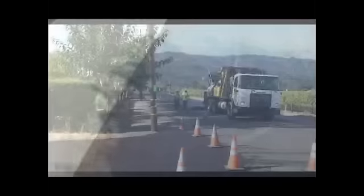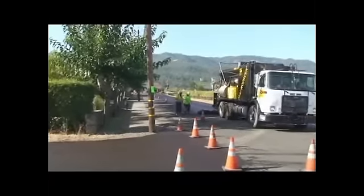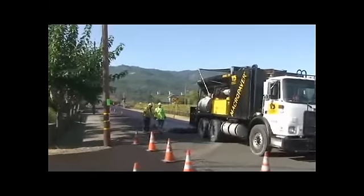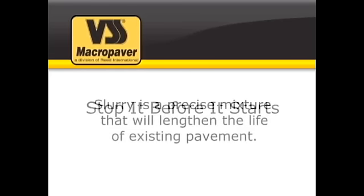Although slurry does not solve all issues that plague the roads we drive on, it is the most effective form of road maintenance. This prevents the financial consequence of doing too little to repair it or waiting too long to maintain it. So what is slurry?